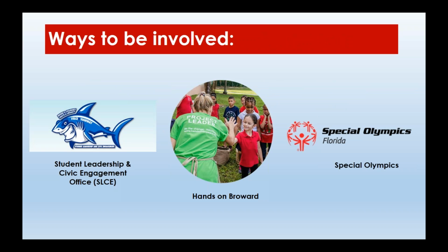And here are some different ways to be involved within the community. So you could visit the Student Leadership and Civic Engagement Office on campus, also known as the SLICE office. Service and leadership go hand in hand when students get involved on campus. Service provides students with an opportunity to expand outside of their comfort zone, learn more about the community at large, and get to know other like-minded students with similar passions.